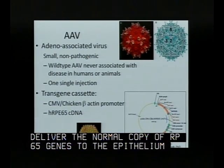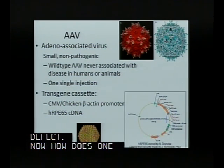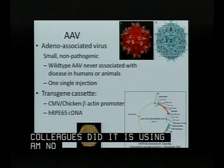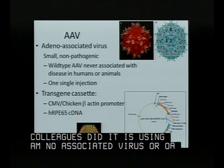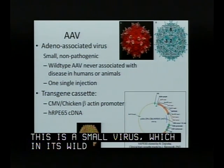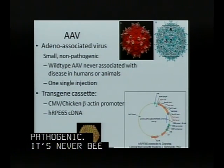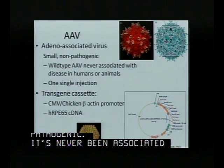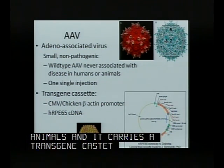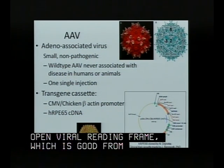Now, how does one do that? The way we did it and our colleagues did it is using adeno-associated virus, or AAV. This is a small virus which in its wild-type form has never been shown to be pathogenic. It's never been associated with disease in humans or animals. And it carries a transgene cassette with no open viral reading frames, which is good from an immunologic perspective. What we did is use a constitutive promoter, shown here.